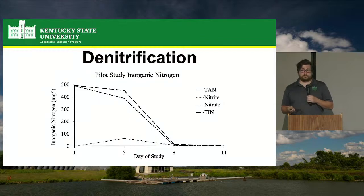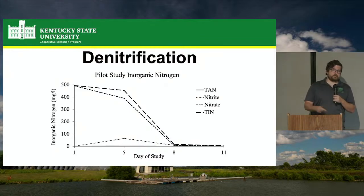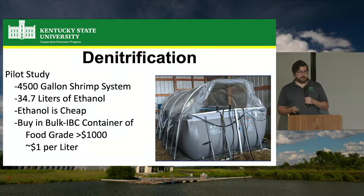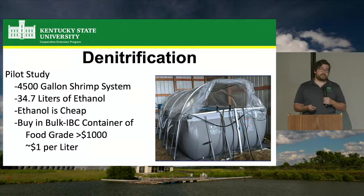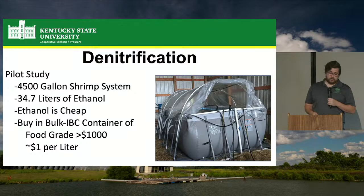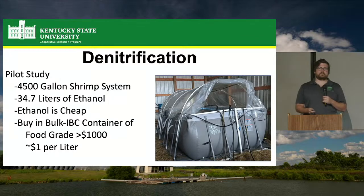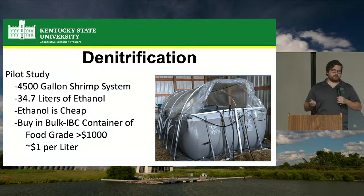So we took what would have cost the farmer $1,000 to replace all that water. Now they spent about $30 on ethanol is what it took. So it was a 4,500 gallon shrimp system. We used 34.7 liters of ethanol. And again, ethanol's cheap. I can get online right now and buy 264 gallons in an IBC tote of 190 proof ethanol for about $1,000 or $1 per liter. So I'm cleaning that whole tank for $35 as opposed to replacing all that salt for hundreds and hundreds of dollars.